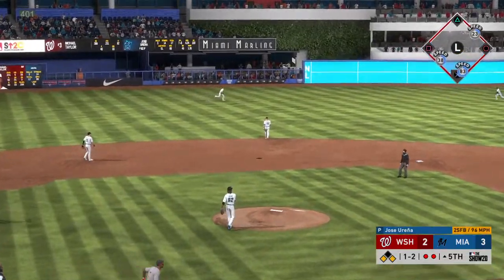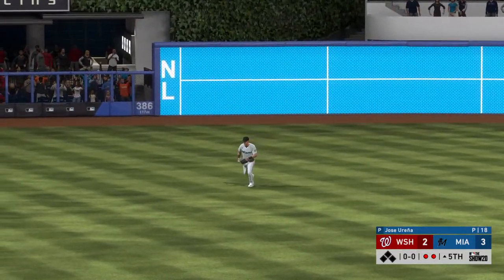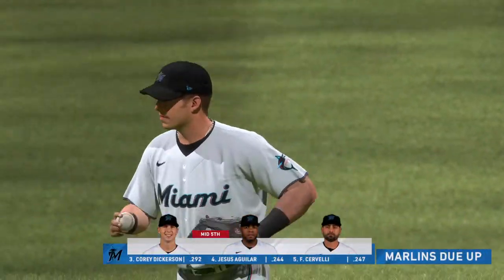This is hit high in the air out toward left center. After it is Dickerson. He tracks it down, and that will end the inning. Nats leave a pair. They trail 3-2.